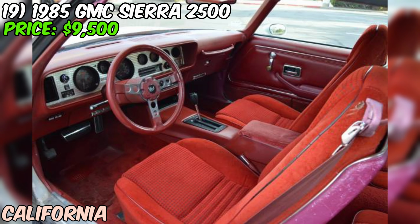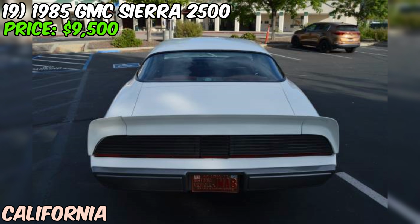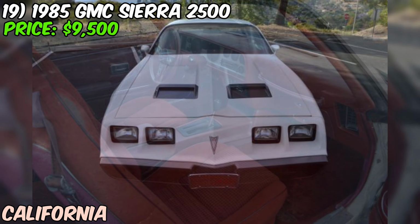And speaking of that interior, here's where you'll need to roll up your sleeves a bit. The seller's being honest about needed work. The rear plastic side panels need replacement, and the parcel shelf needs attention. But hey, the important stuff like the bucket seats, door panels, and dash are reportedly in good shape, which is actually pretty rare for these cars.